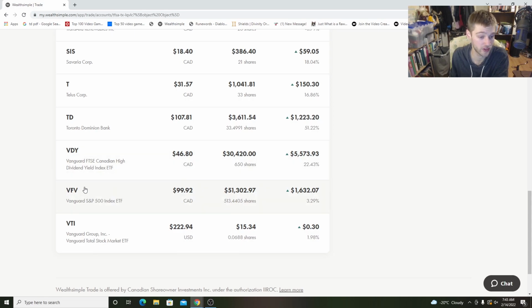But the main holdings we have are VFE, which is the S&P 500, represents a good chunk of the portfolio, about $51,000. And then we have VDY, which is our Canadian High Dividend Yield Index, which includes mostly a lot of big banks and stuff like that, and some other individual stocks. So we have about $30,000 of that.